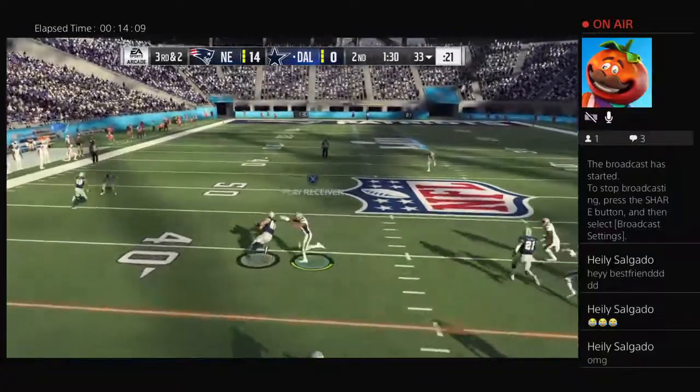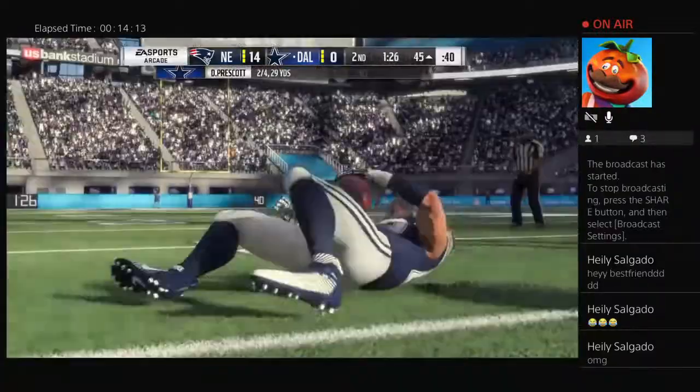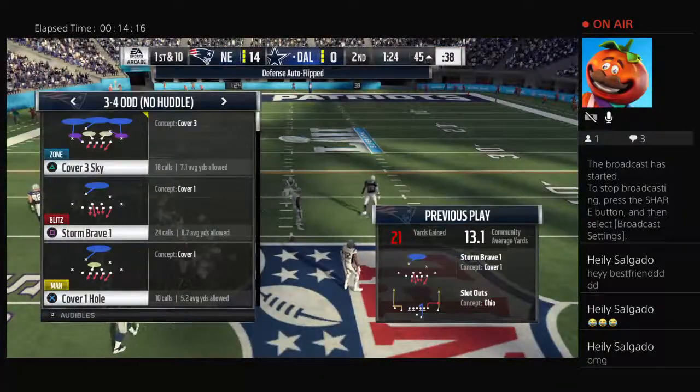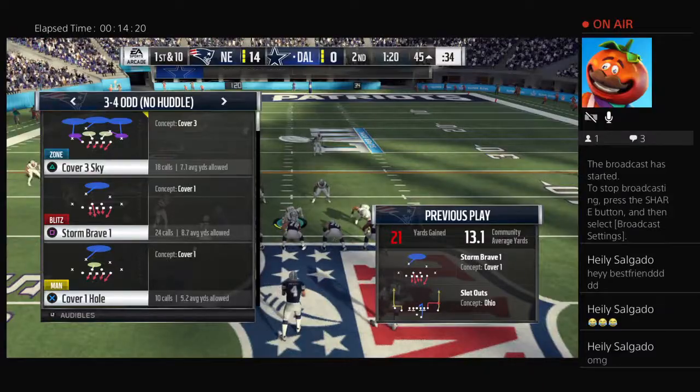Prescott on 3rd and 2. Complete to Jason Witten. And he'll be taken down, but not before he gets into enemy territory. And a nice gain of 21 yards.